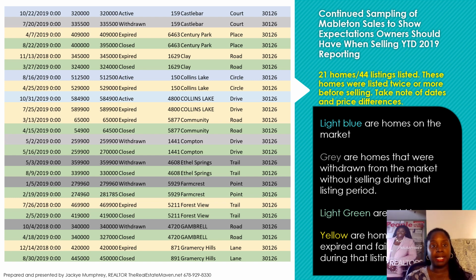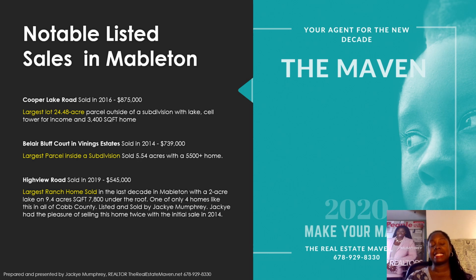So our next slide. Notable listed sales in Mableton, Cooper Lake Road. I had a sale in 2016 for $875,000. It was for a 24.48 acre parcel outside of a subdivision, had a lake, a cell phone tower for income, and on it sat a 3,400 square foot home. There was also a home in Bear Lair Bluff Court in Vinus Estates in 2014, sold for $739,000, which was the largest parcel inside of a subdivision. And that particular home sat on 5.54 acres and had a 5,500 square foot floor plan.